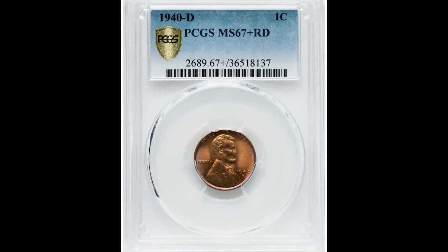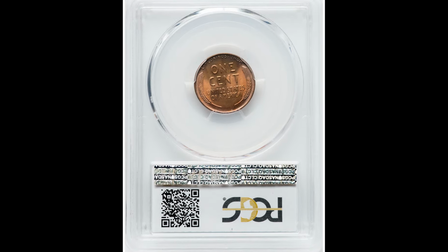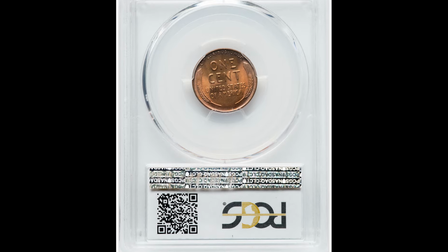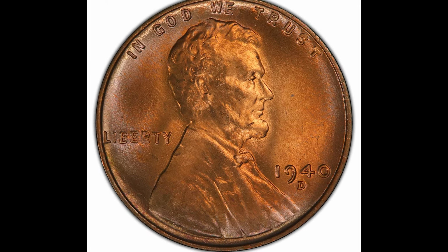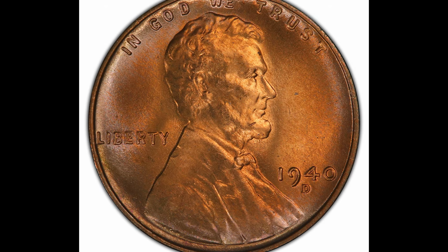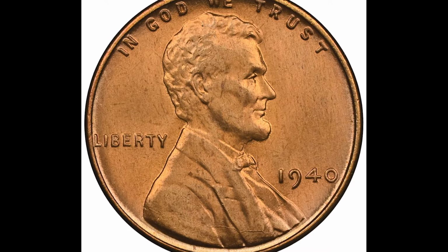Toning can either increase or decrease the value of your coin based upon the eye appeal and what a collector is willing to pay. Understand that this coin sold for $1,140, and if you have one, you want to keep it very, very safe. $3,360 for this 1940 no mint mark coin.